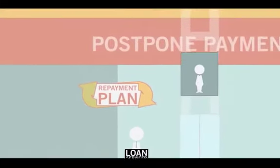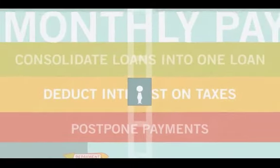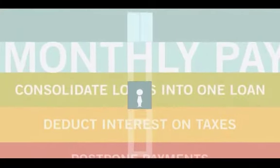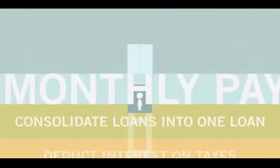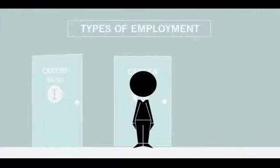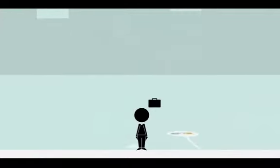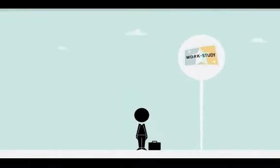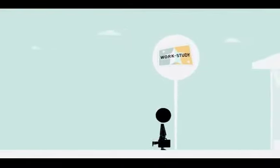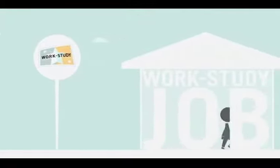You also may be able to defer your federal loan payments, deduct student loan interest on your taxes, and even consolidate your eligible federal student loans into one loan with one monthly payment. Federal loans can even be forgiven based on certain types of employment. Getting a work-study job is another great option to help pay for school. Eligible undergraduate and graduate students will be able to earn at least minimum wage.